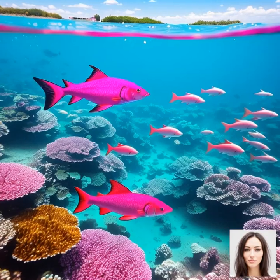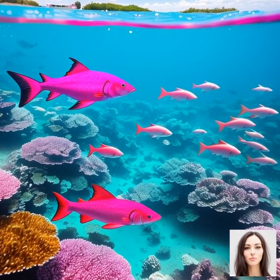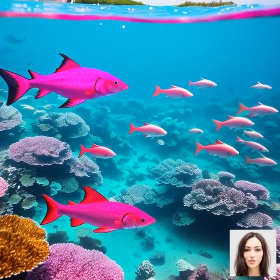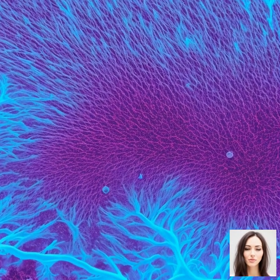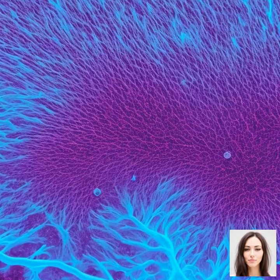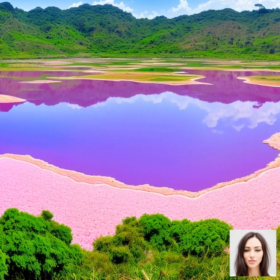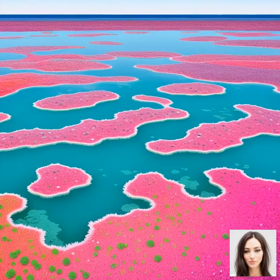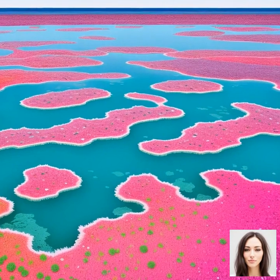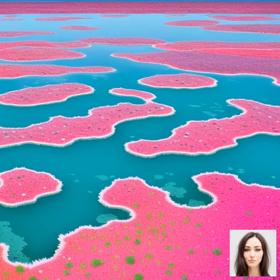On the other hand, halobacteria produce a purple-red pigment called bacteriorhodopsin. This pigment allows the bacteria to harness sunlight for energy, similar to how plants use chlorophyll for photosynthesis. When these two pigments, beta-carotene and bacteriorhodopsin, combine in the water, they create this stunning pink color that we associate with these lakes.